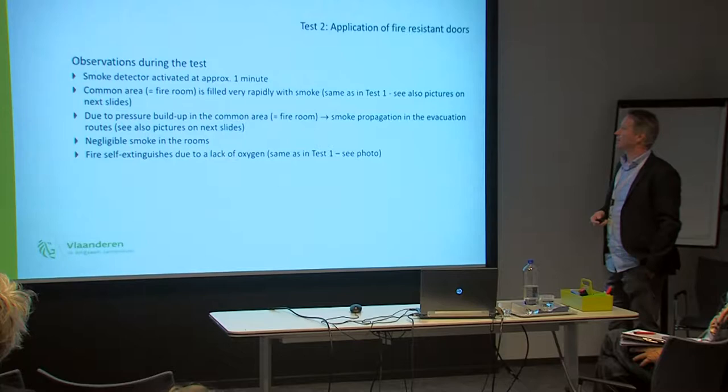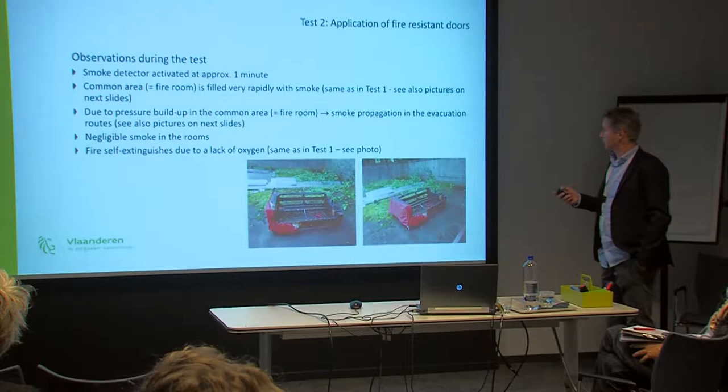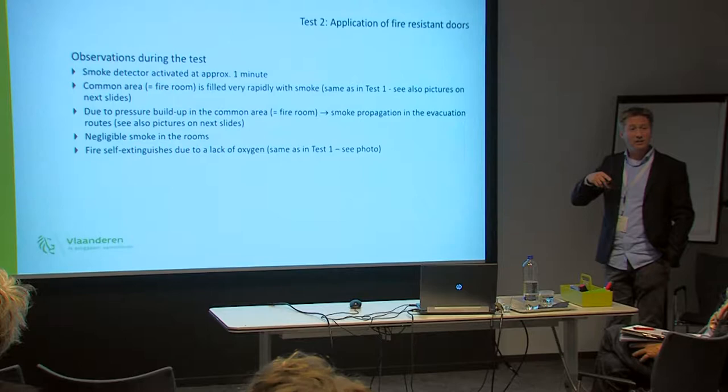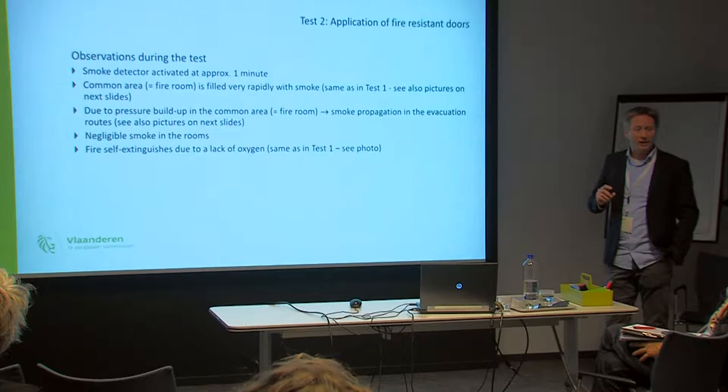Observations: smoke detection again, 1 minute. Common area very rapidly filled with smoke. Now we have a pressure buildup, and we have smoke propagation in the evacuation routes. We'll give you some pictures because now, like I said, cameras are at a good location and we have pictures. We have almost no smoke in the rooms, and again, the fire self-extinguished.